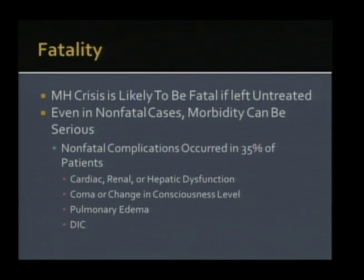I alluded to this earlier, but the MH crisis is likely to be fatal if left untreated, and the morbidity can be serious even if it is not fatal. Non-cardiac, non-fatal complications occur in about 35% of patients, and you see there's a lot of problems that certainly can occur: cardiac, renal, hepatic dysfunction, coma, pulmonary edema. And one of the big ones to fear, of course, is if DIC starts happening in the middle of surgery.